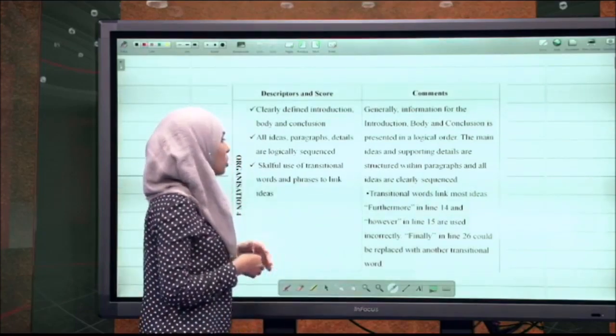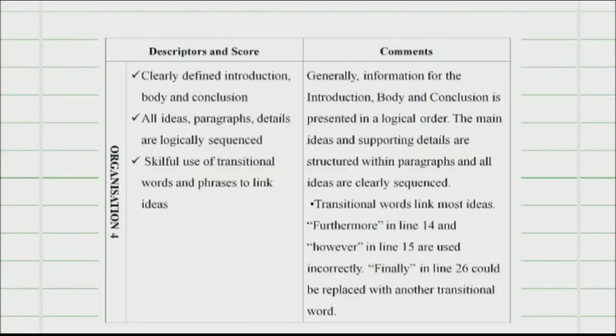So organization, this child was given 4 marks. Just a couple of errors here, so maybe that is why the 1 mark was deducted.